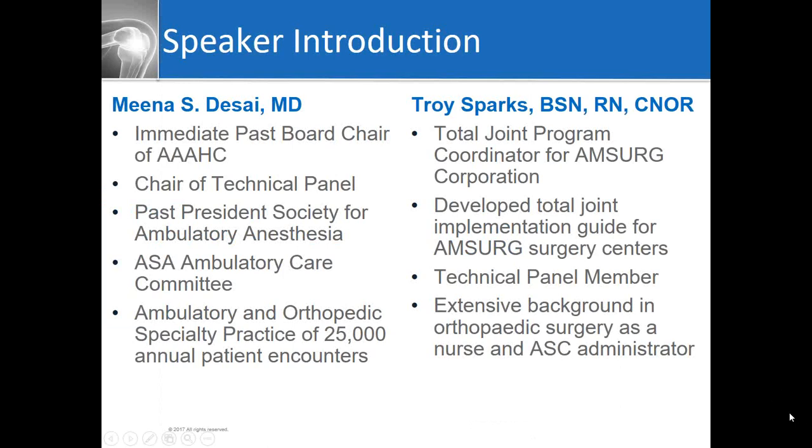I'm Meena Desai, and I'm the immediate past board chair of the AAAHC. As Megan has mentioned, I was the chair of this technical panel. I am the past president of the Society for Ambulatory Anesthesia. I currently also am a member of the Ambulatory Care Committee of the ASA, which is the Anesthesia Society. And just on a personal level, I've been involved in ambulatory and orthopedic specialty practice, and currently we have about 25,000 annual patient encounters within our practice. Troy, would you like to introduce yourself, please?